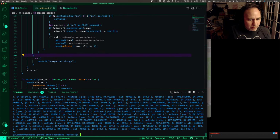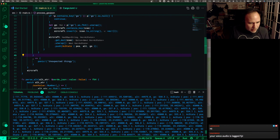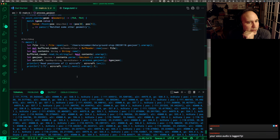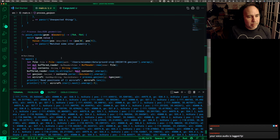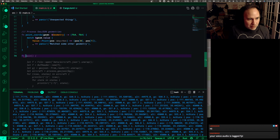Okay, so what did this do? I think it did the right thing. I guess at this point now we have a hash map that has historical state for all aircraft, and I think it's time to actually look for a rejected takeoff. So let's write a function. Sometimes when you're using Copilot, if you can get the right function name, it will infer quite a bit from that.